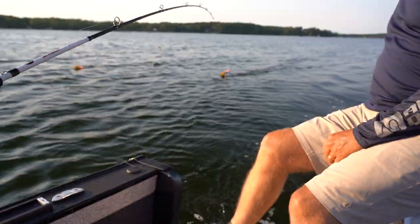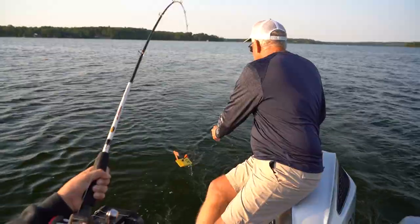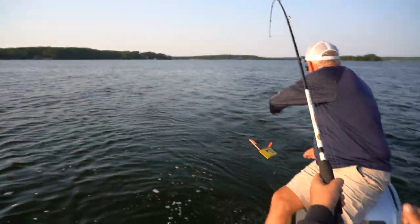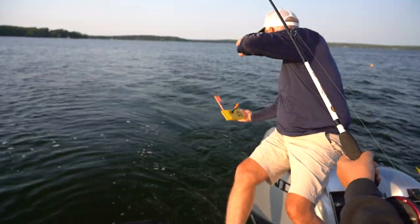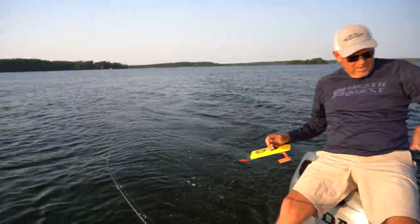Doing good. It's going to be a walleye the way it bit. It's a nice fish, Addy. Just be easy with it. Get your rod tip bent and over that way.